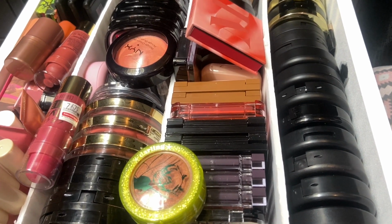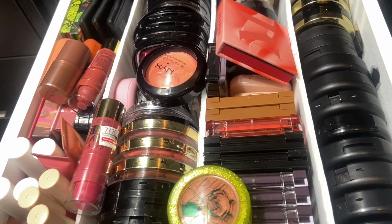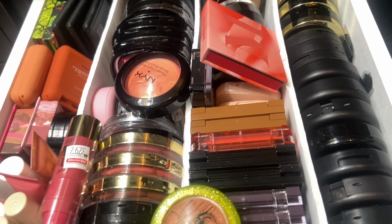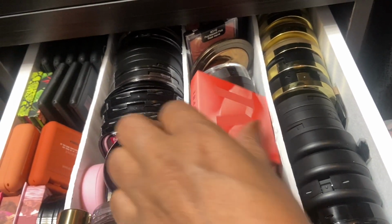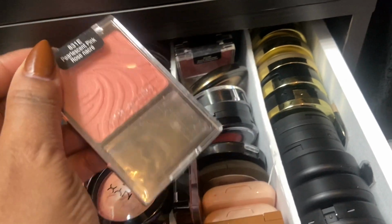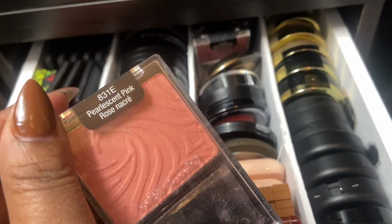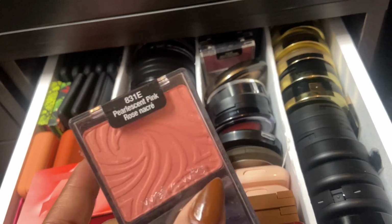And then let's also go in with, let's try an old blush so I can see if I want to keep it in my collection. Let's go with one of these from Wet n Wild. We're going to go with this pearlescent pink. So now we have three blushes.